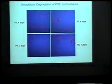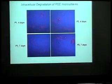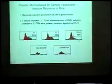And then we looked at how these polymer microspheres degrade inside cells. This is a macrophage cell line. After incubation with polymers for 4 and 7 days, this is using fluorescent confocal microscopy. So the conclusion is that with time, we see progressive degradation of both of these two polymers. And P1 actually degrades slightly faster than P2, which is in agreement with what we observed in vitro.